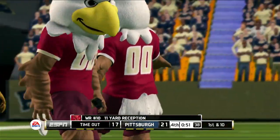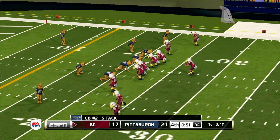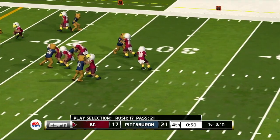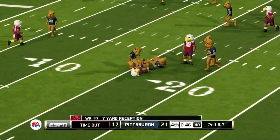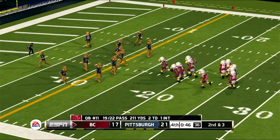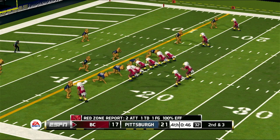Good job here by the receiver to look the ball in and ensure he had possession. That's the right way to catch a pass. Ready! From the 21-yard line. First down. Brought down right around the 14-yard line. Everything about that play was crisp. The route, the throw, the catch. That's fun to see. We have less than a minute to go.